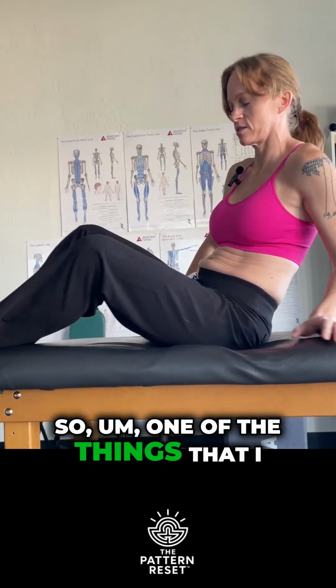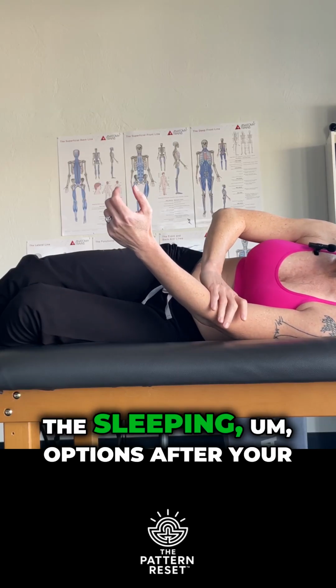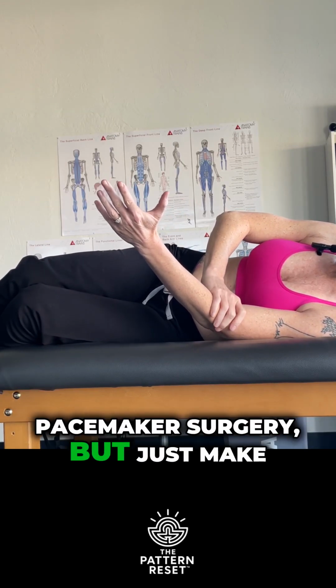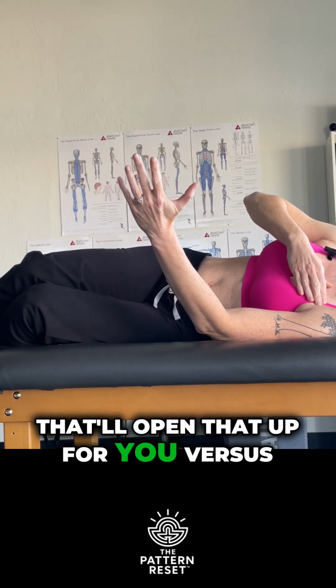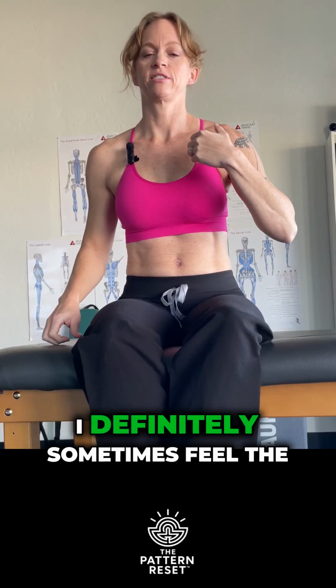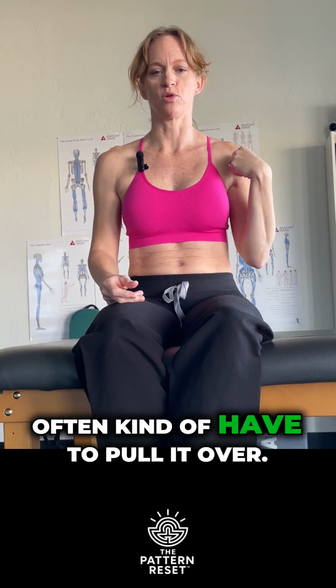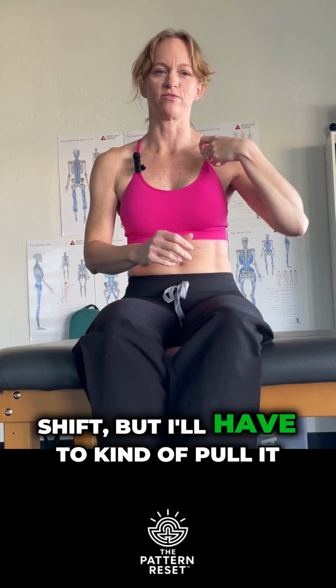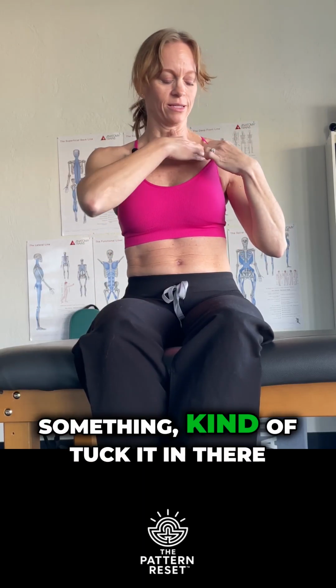So one of the things that I always make sure to do, which I'm pretty sure I talked about in the sleeping options after your pacemaker surgery, is to pull that scapula out a little bit, and then that'll open that up for you versus being scrunched up on it. So that will be helpful. Seatbelts, I definitely sometimes feel the seatbelt, again, not painful, but just sort of irritable. So I'll often, especially if I have something like a tank top on, have to pull it over. And then sometimes it'll shift, but I'll have to pull it to the outside of my shoulder. You could easily just put a washcloth or something, tuck it in there, and you would probably be fine with that.